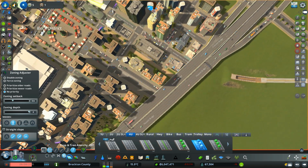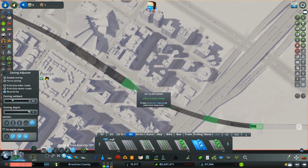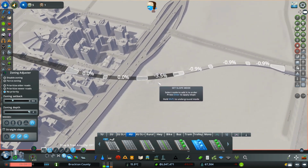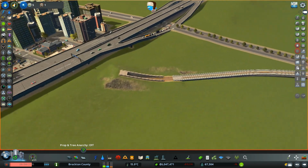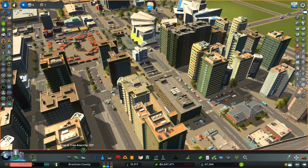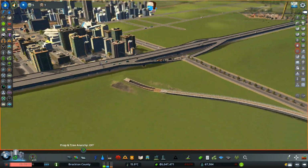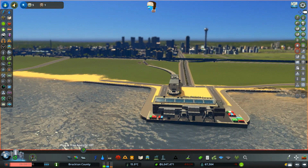Okay, and then I wonder if I can go underground again. Hold shift, right? Oh no, we're already underground. And then if we are able to do the whole thing at a 1% slope, that's pretty nice. Wow. And nothing messed up underneath the roads. Okay, yeah, that's pretty cool. It worked out really nicely.